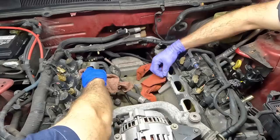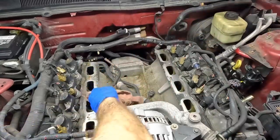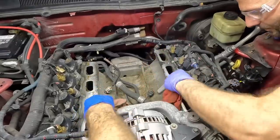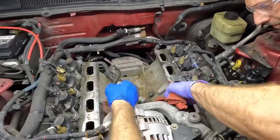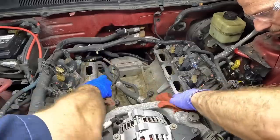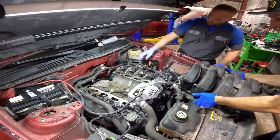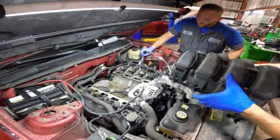Uh-oh, what was it? That's an O-ring. Where's that go? Good question. And how did it get there? It looks like a barometric pressure sensor O-ring. It didn't come out of there. I'll wipe it down. Here we go. Okay, we've got the intake manifold. It is ready to go back in. Gaskets are in place, bolts are in place.